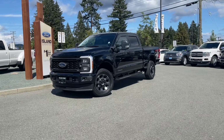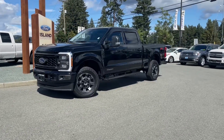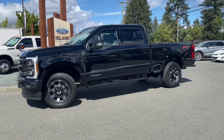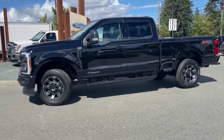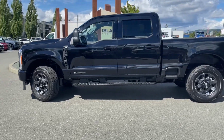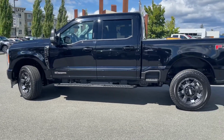It's a great day for a drive, especially in a 2023 F-350 XLT in agate black. It has medium dark slate cloth interior, seating for 5, and this is 4 doors and a 6.5 foot box. You're also seeing those nice running boards as well as cab steps.